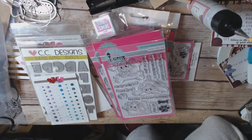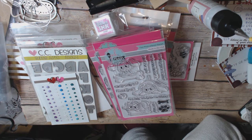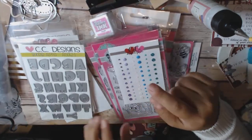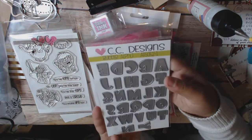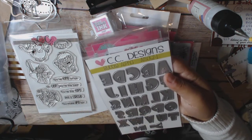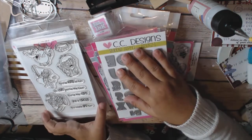Okay, so then CC Designs, I got their newsletter email, and everything in their clearance section was $1 for 24 hours. So I bought the enamel dots for $1. I got another set of the bubble alphabet because sometimes you just need more letters. So you can write it through with one pass if you have multiple letters versus doing each one individually. So I picked that up for $1.